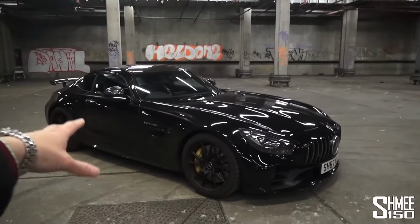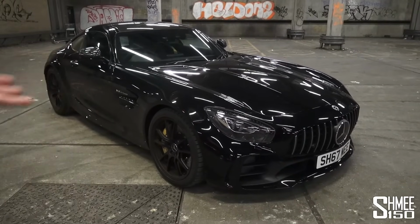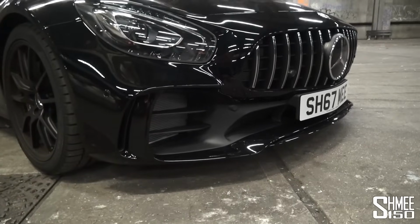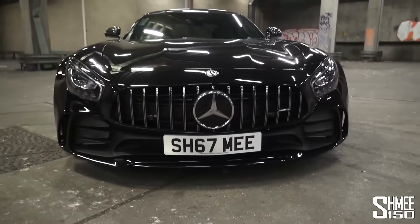It is a crazy sensation that is taking some getting used to. And then driving the car around town, that helps a lot. Another thing that's surprising me is how this front end is not actually very low. It looks like it's right down on the ground, but honestly, it does not scrape.